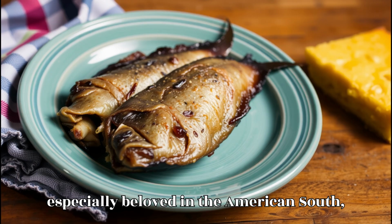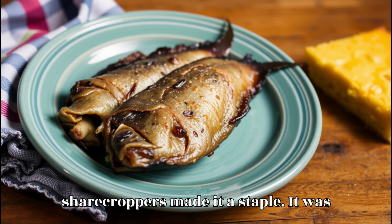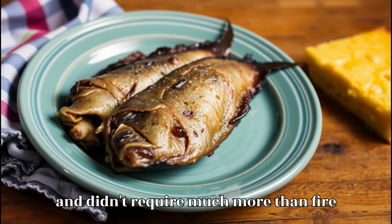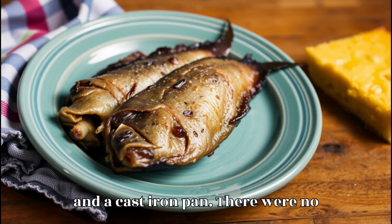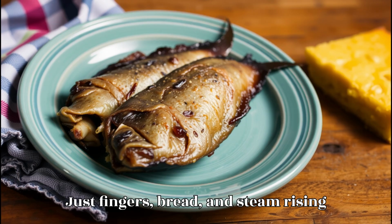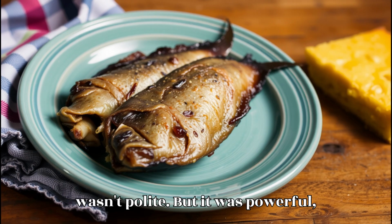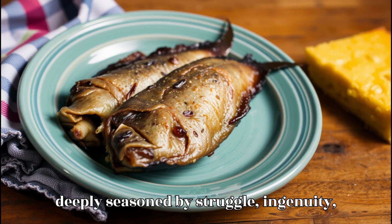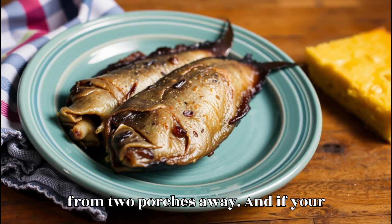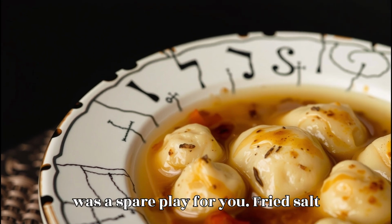If you were lucky, maybe a side of collard greens or stewed tomatoes rounded out the plate. This meal was especially beloved in the American South. Black communities, tenant farmers, and sharecroppers made it a staple. It was cheap, dependable, and didn't require much more than fire and a cast iron pan. There were no silver forks, no napkins, just fingers, bread, and steam rising into the kitchen rafters. Fried herring wasn't polite, but it was powerful, deeply seasoned by struggle, ingenuity, and pride. You could smell it cooking from two porches away.